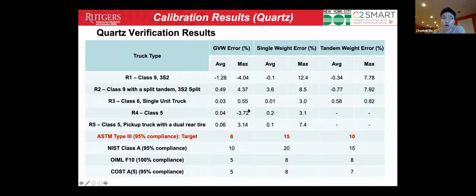Among those, gross vehicle weight error falls within 4 or 5%, single axle is about 12 or 13%, and tandem weight is about 8%. These results are very good, and they all comply with ASTM Type 3, and also NIST, of course, because this is not really a standard yet. It's not out yet, and it's not really a standard for enforcement, so it can easily comply with this.